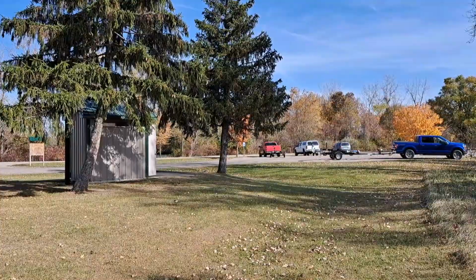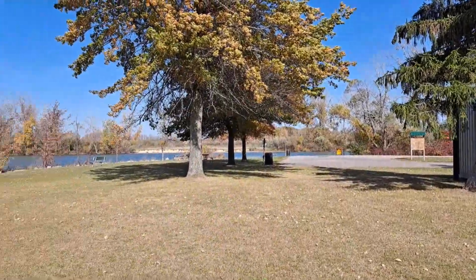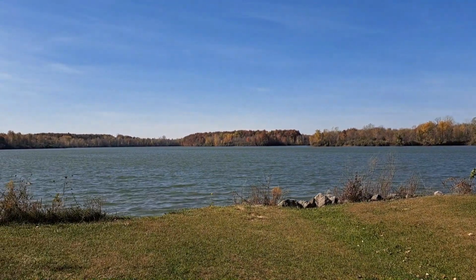Made it down to the boat launch area. There's a vault toilet down here, some benches down here. Also another nice view of the lake down here.